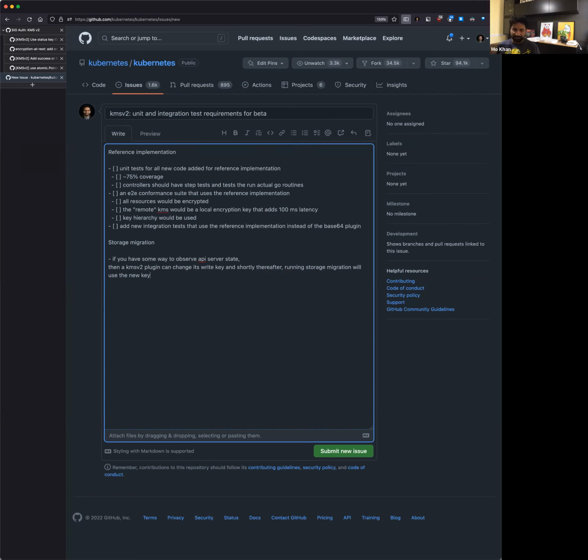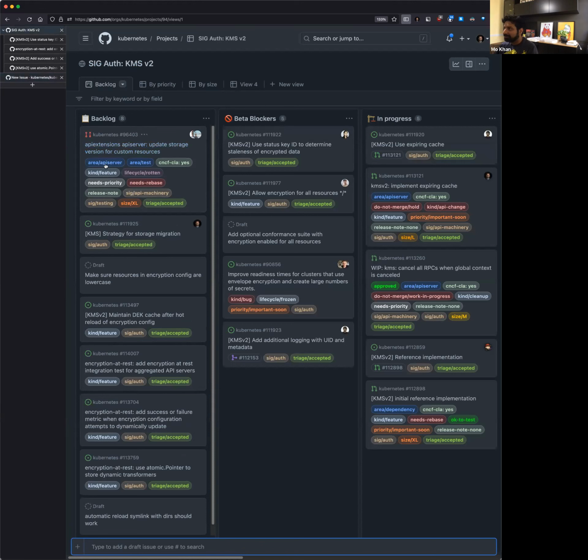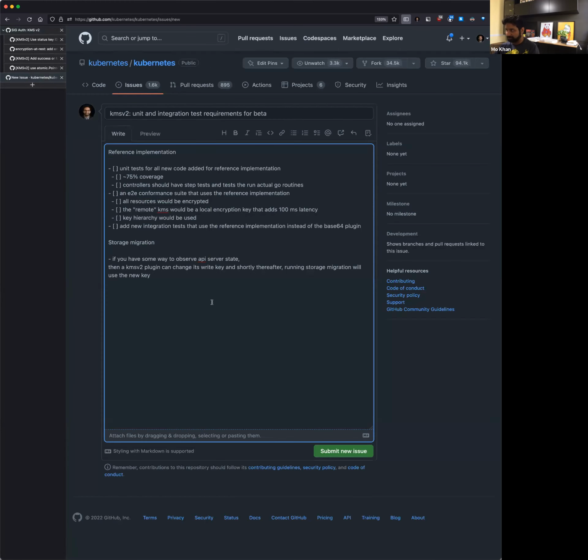Obviously, there's two missing pieces. One is actually the issue you have, Rita, and the other part is how do you know what the current level API server is at? And so that's the storage version API. I'm trying to remember what that one is. That one's in backlog. So I guess storage migration is not part of beta, mostly because the stuff we depend on isn't ready yet. We only have small pieces of it, right?